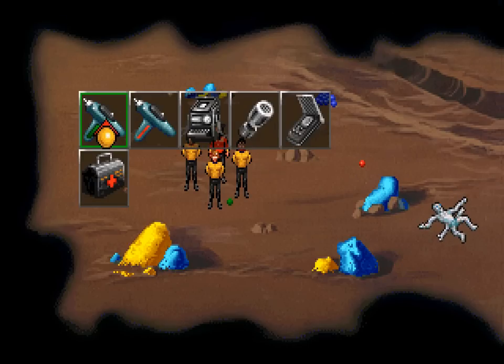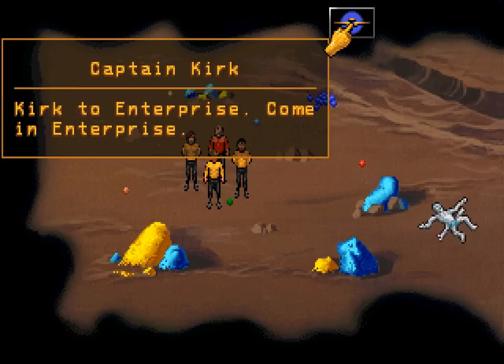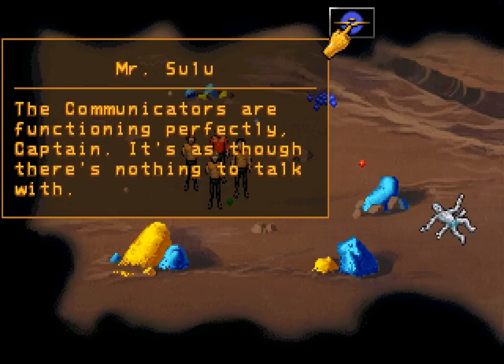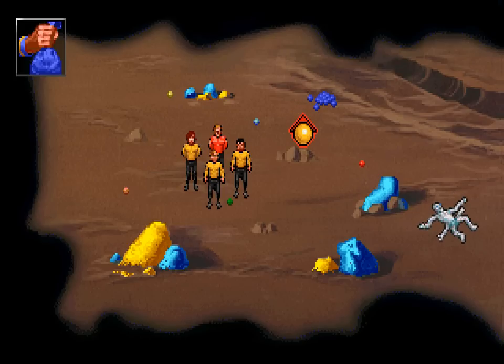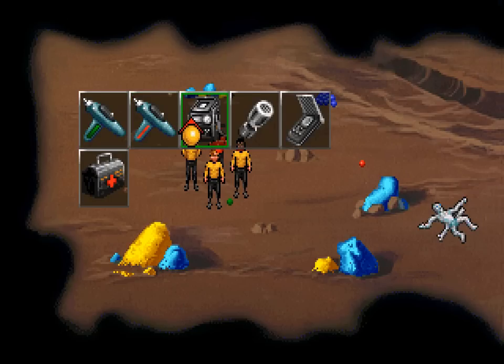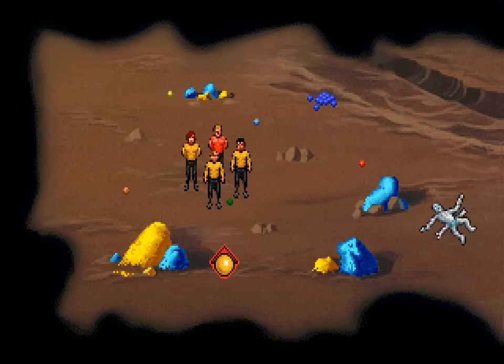Can we reach the ship? Kirk to Enterprise. Come in, Enterprise. The communicators are functioning perfectly, Captain. It's as though there's nothing to talk with. Alright, so no reply, but no malfunction either. Maybe the Enterprise is just out of range because it's in a different universe. Alright, let's scan, well, everything.